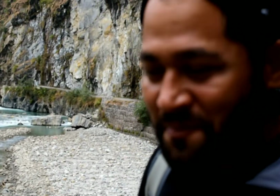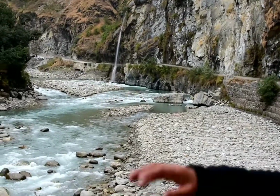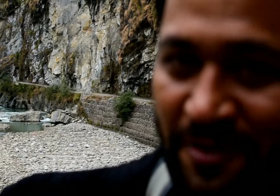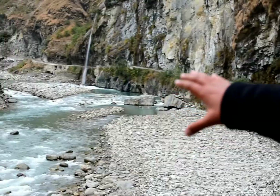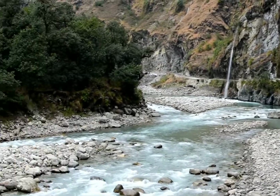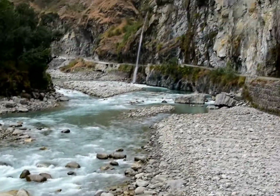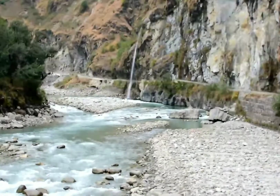Hello guys, we are here at a beautiful location. We just crossed Mudcote on the way back home, but look at this, a beautiful waterfall, the river. Although you probably cannot hear me because of the sound of the river, the sound of the water. I loved it. Look at this beautiful view on the way when you come from Munsyari through the Mudcote way. This is amazing. We are about 46 kilometers away from Jaljibi. Once we reach Jaljibi, we'll show you the other part of it. But amazing.